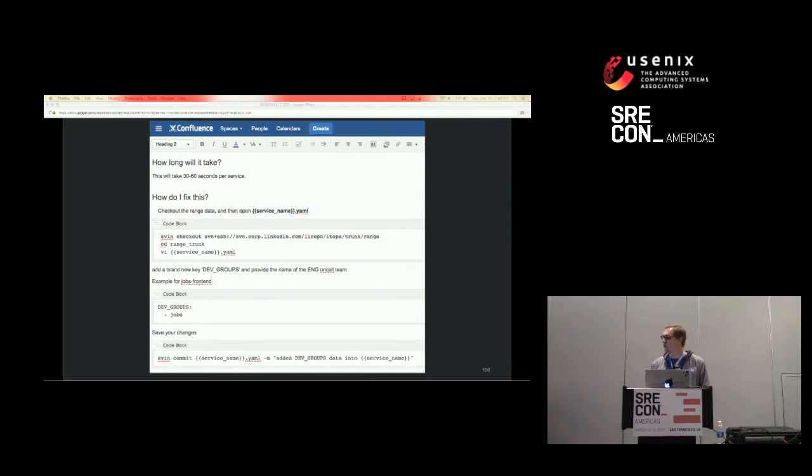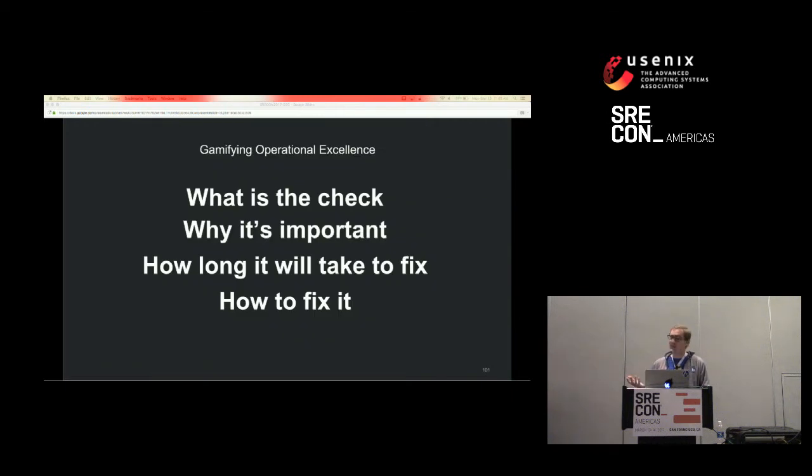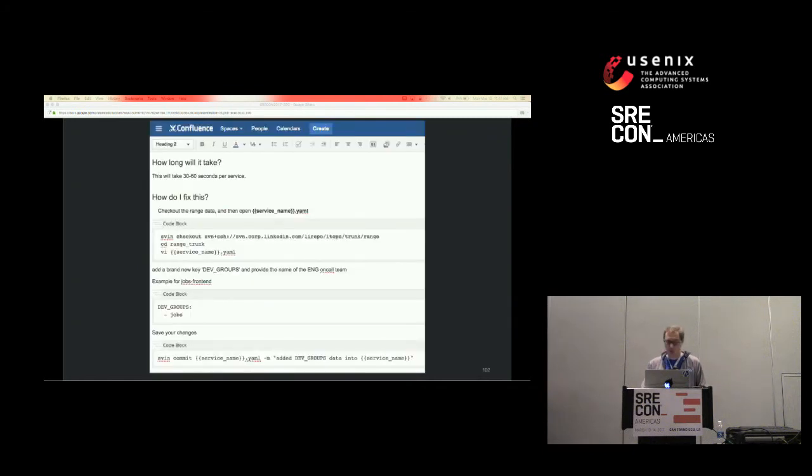Hopefully it's not like monitoring systems where every now and again you get an alert and think, I've never seen this before, I don't know how to fix it or how important it is. We're going to call out exactly why this check is firing, why it's important, and how long we think it's going to take to fix. Because we know a lot of the time these are config things, we've got a lot more of this data. And then, most importantly, how to fix this issue.